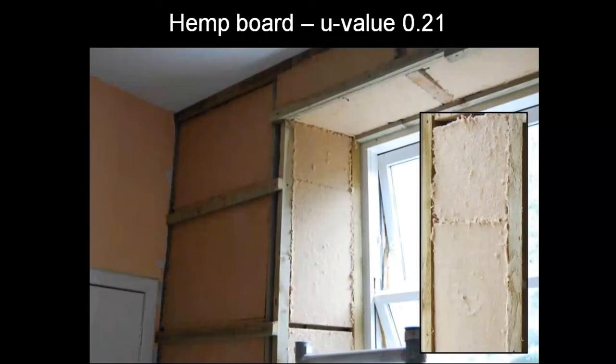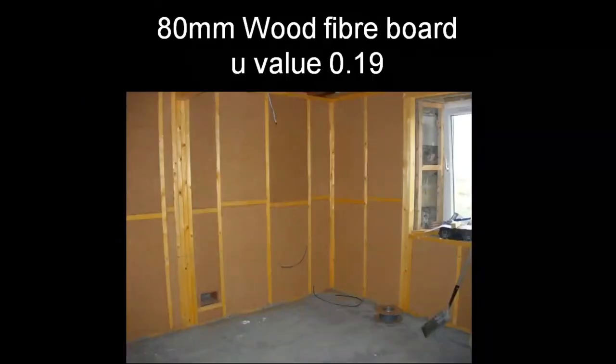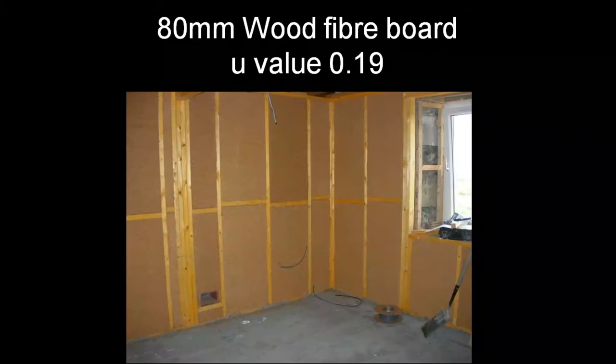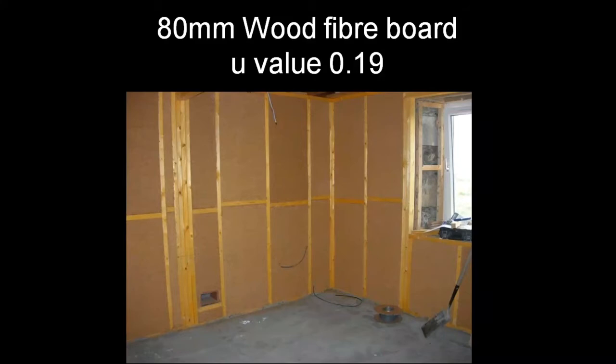Now, the third approach for insulating internally is to build out a frame and put in an insulating material that way. And what you can see in the image there is hemp fibre board in place. Good level of thermal improvement down to 0.21 of a U-value. And same approach, different material, this time using wood fibre board insulation. And in that case, that's one of our site projects in South Uist. In that case, we got the U-value down to 0.19, which is a very substantial improvement in thermal performance indeed.